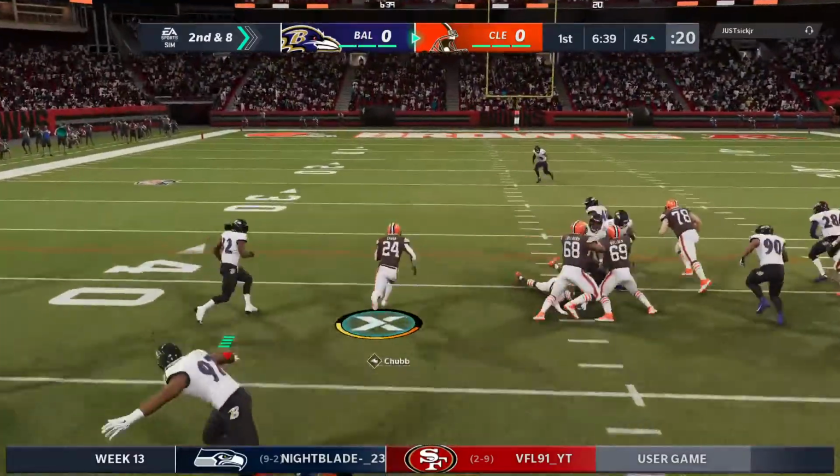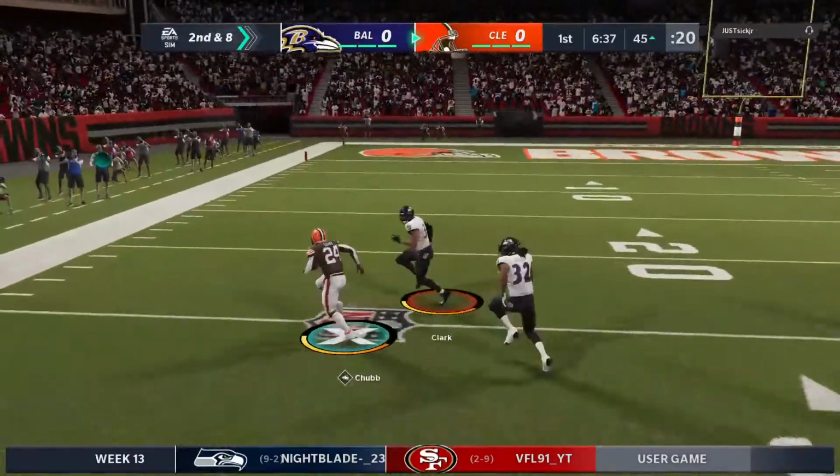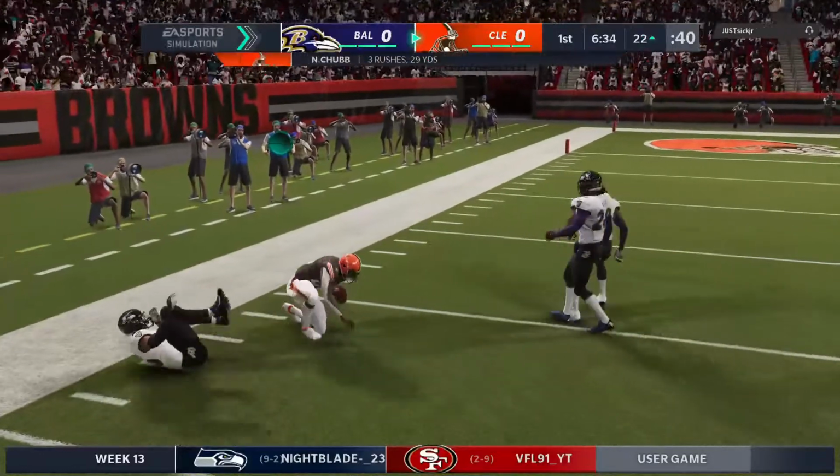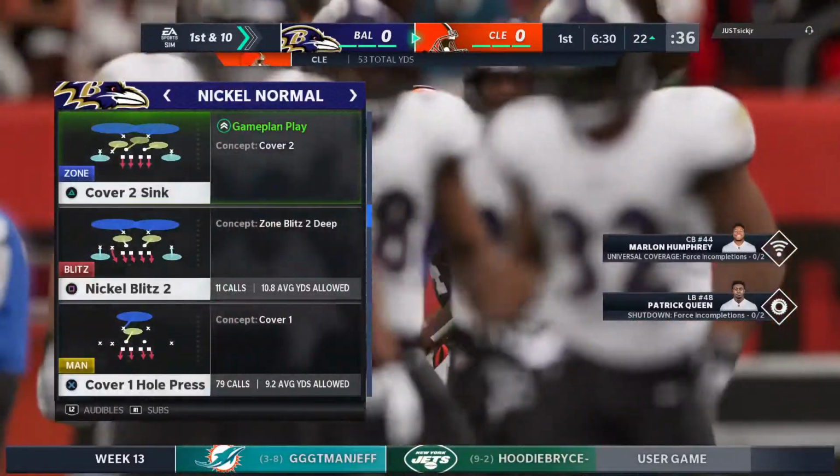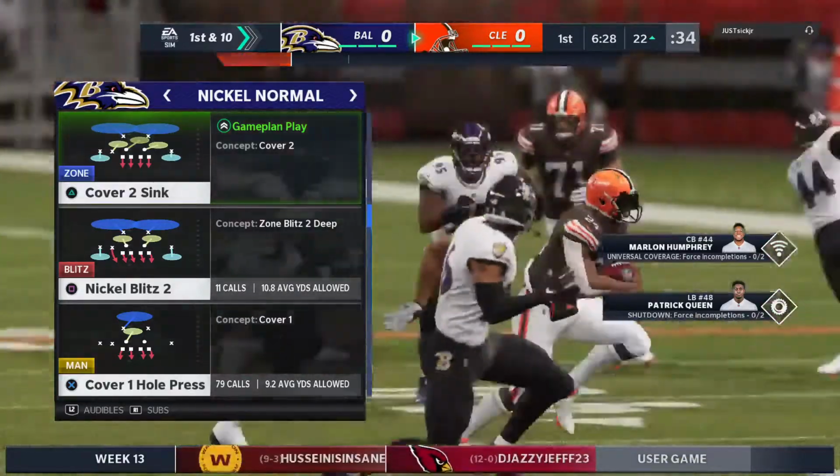The run for Nick Chubb. He's got the first down here inside the 30. And he takes it all the way down to the 22. 23 yards the pickup there. That's his longest run of the first quarter.